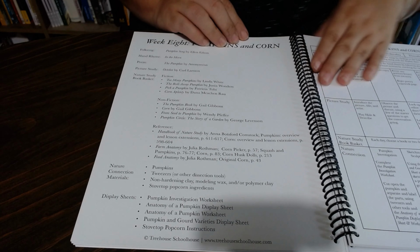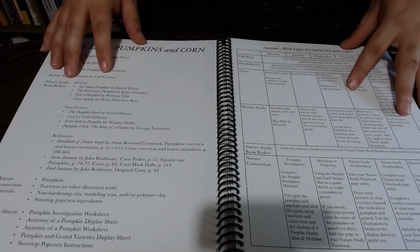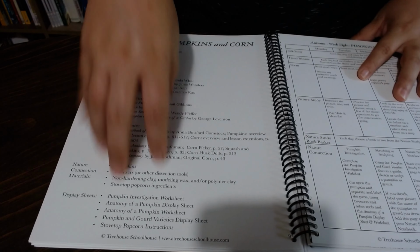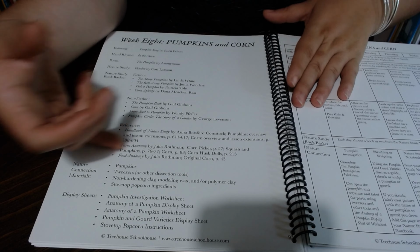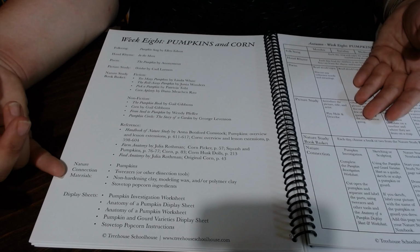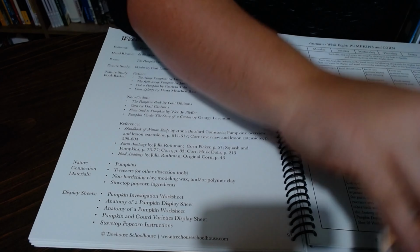So this is week 8 in Lindsay's guide, and you can look and see it's going to be laid out the same way every week. So like I said, because this doesn't arrive if you order the printed double-sided, I just made sure that it lays out like this because to me, this is how I will use this. I want to be able to see these notes over here where she goes through fiction books, nonfiction books, references for the mother or anatomy things or how to do corn husk dolls, things like that. She tells you exactly where to find these things. The nature connection materials you're gonna need, because she does some simple experiments and connection activities, and then which display sheets you'll need, and see how simple my little system is.